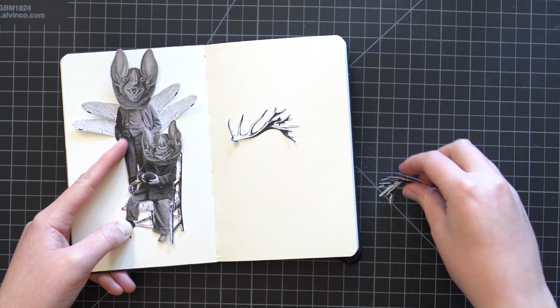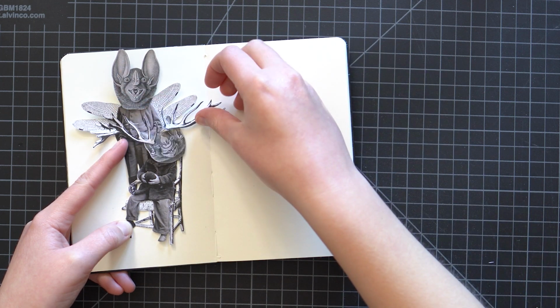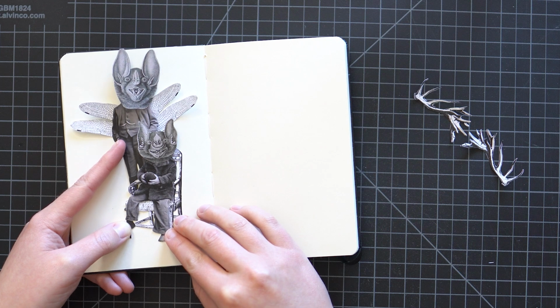And now the antlers. This is the one I was the most worried about not fitting, because they are large and in charge. And you know what? My gut was right. They don't fit, so we're getting rid of them.